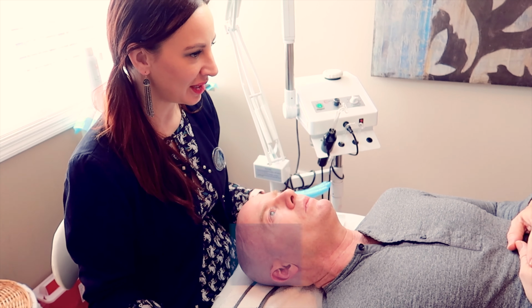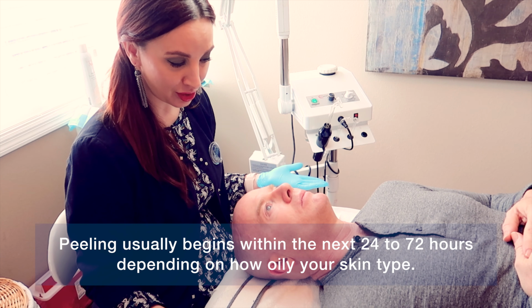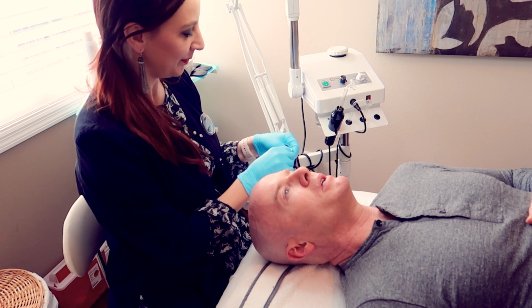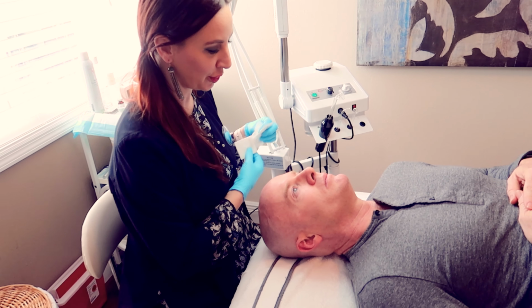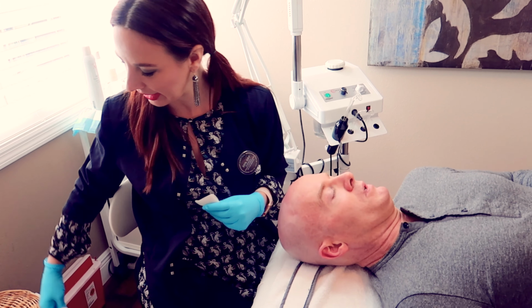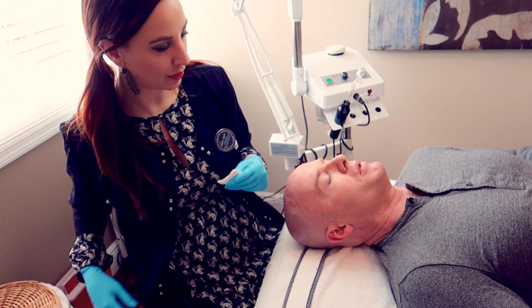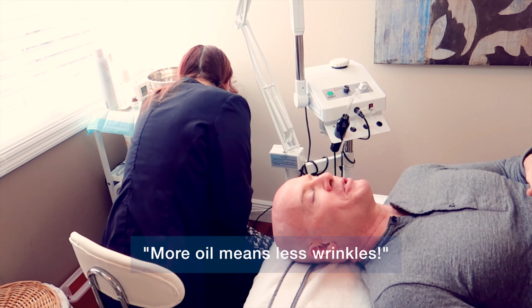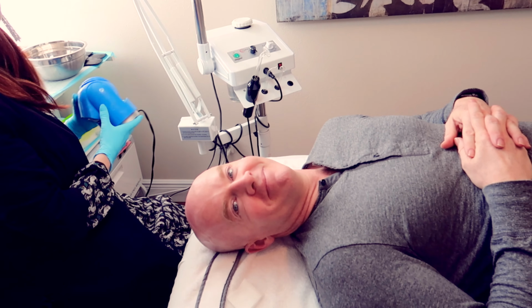You can expect to start peeling as early as tomorrow. Some people don't start peeling until day 2. I'm usually on day 3. And that could just mean that you have a little bit more oil under the surface and your skin is not peeling as fast. Interesting. Well, I will take that as a good thing. More oil means fewer wrinkles. That's my DNA. Now I won't be so upset about my oily face.